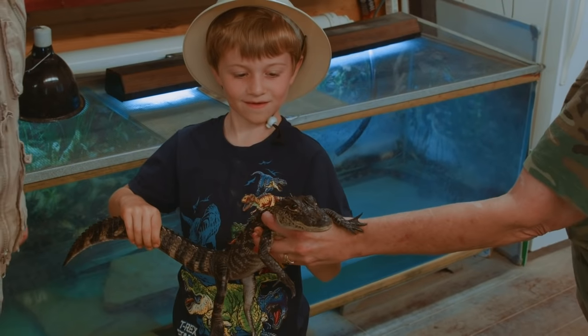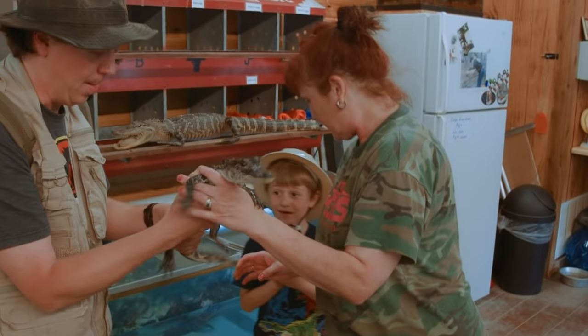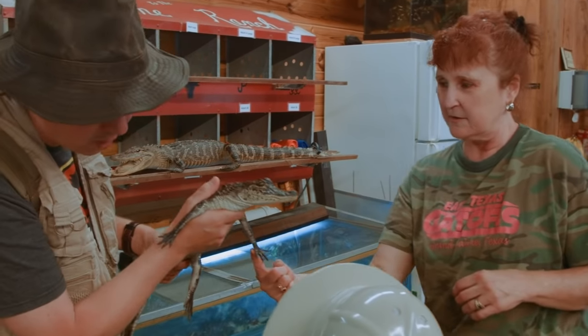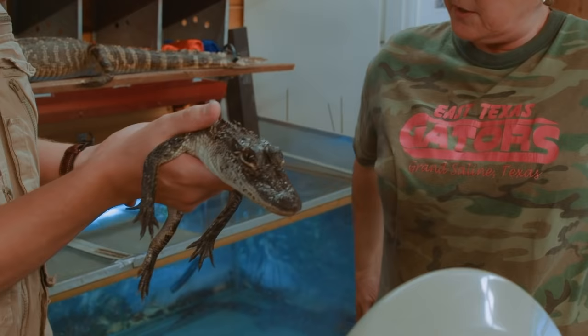All right, so it's kind of cold. Is it kind of cold? Mm-hmm. Did you notice how many toes he has in the front and the back? There's five in the front and four in the back. He has 18 toes, and he has two sets of eyelids, too. Did he just pee on me?